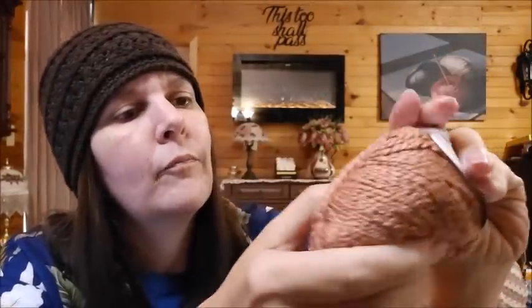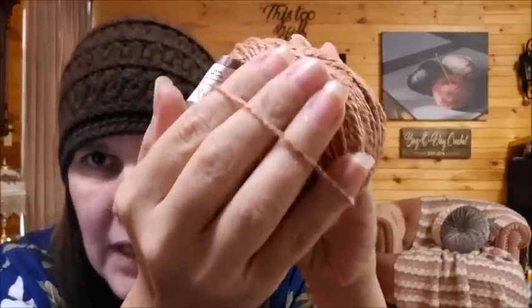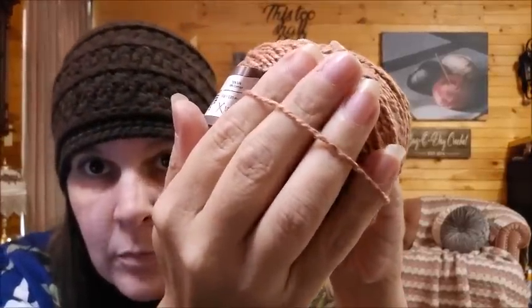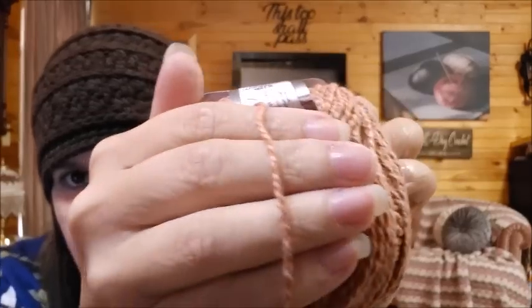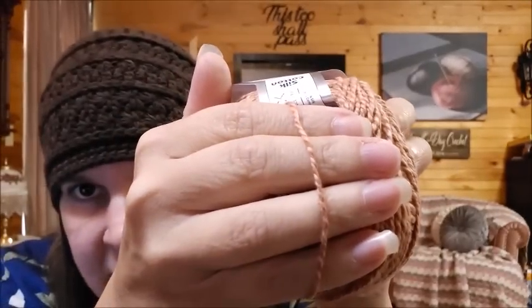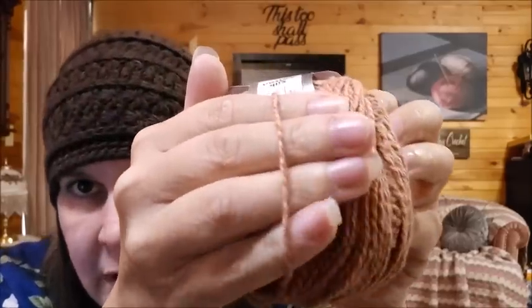Let's read it real quick. Okay, 32% silk, 68% cotton, 120 meters, 2-weight, huh? It's the 2-weight. That's a thick 2. Pushing a 3 right there, I think. I think they could pass that as a 3-weight. That's just my own personal opinion.